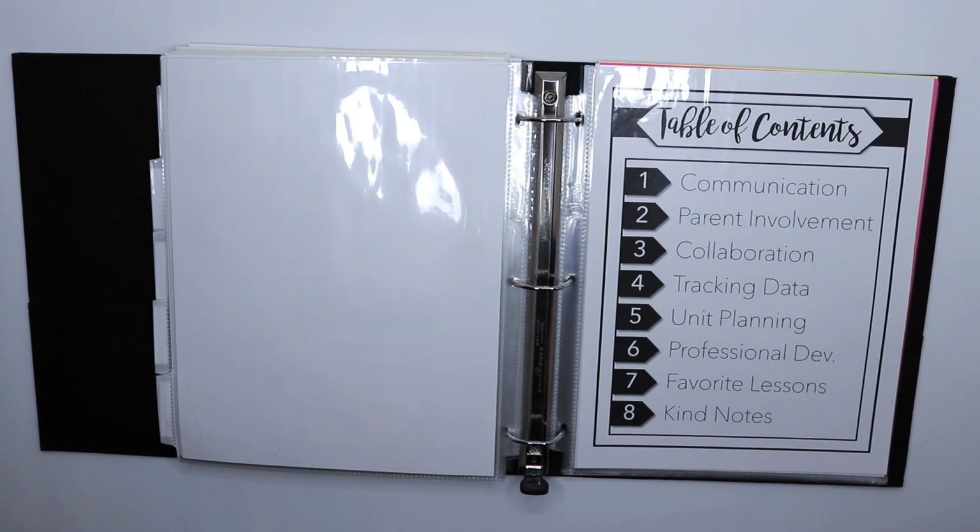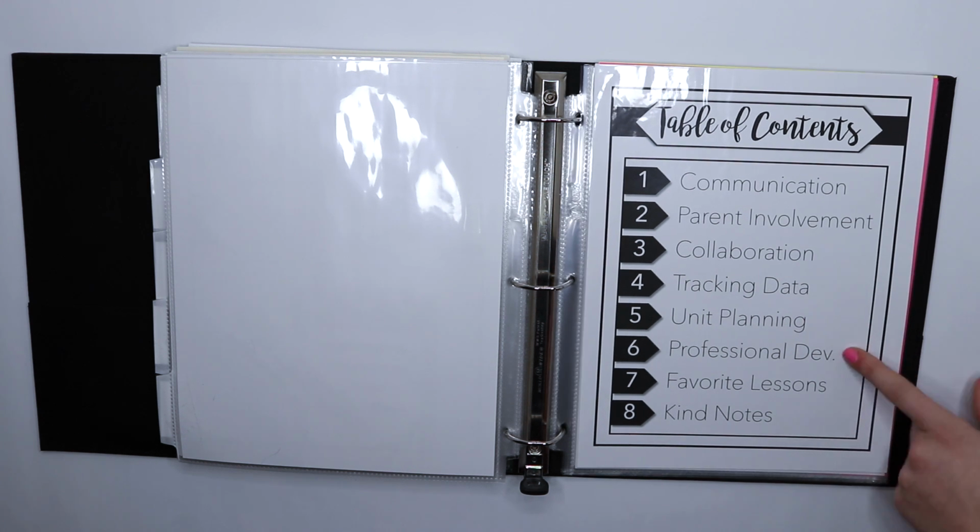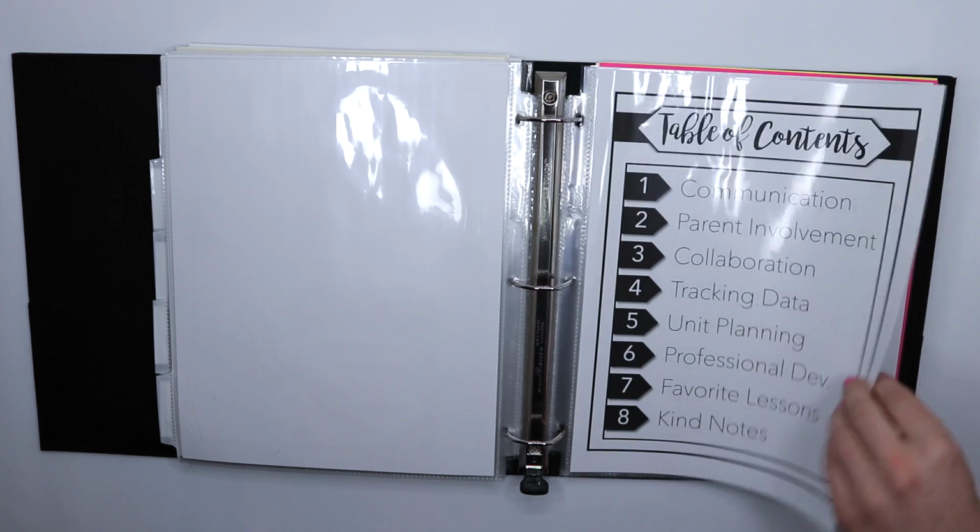Again, because I am just in the process of revamping this binder, I currently don't have anything in there for unit planning or professional development because I'm still working on that, so I apologize.